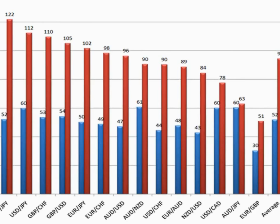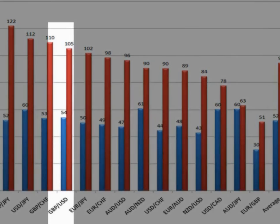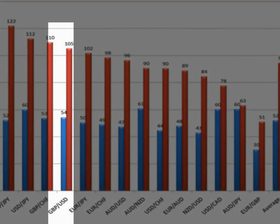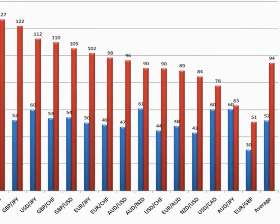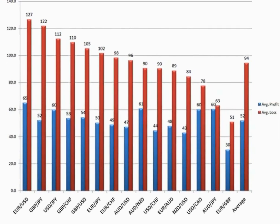The GBP USD trades were profitable 64% of the time, but trader losses on GBP USD were an average of 105 pips, while profits were only an average of 54 pips. While traders were correct more than half the time, they lost twice as much on their losing trades as they won on winning trades. So they're losing money overall. So what does this information tell us? How can we, as traders, take this information and better our trading?